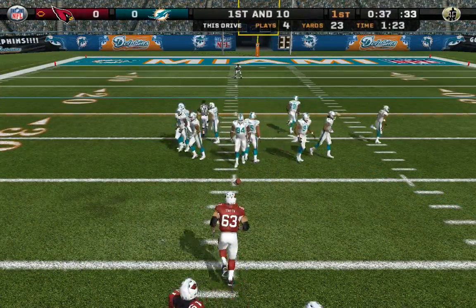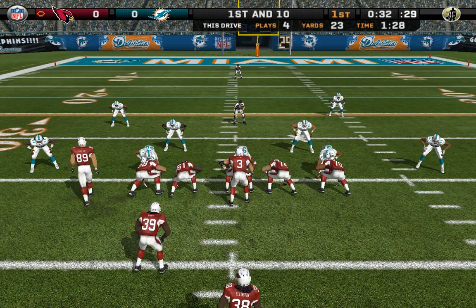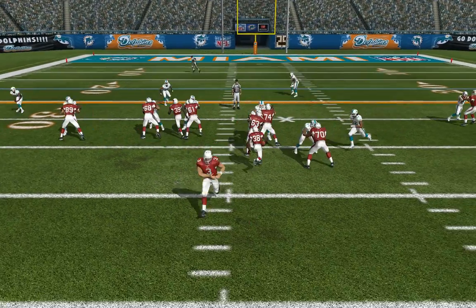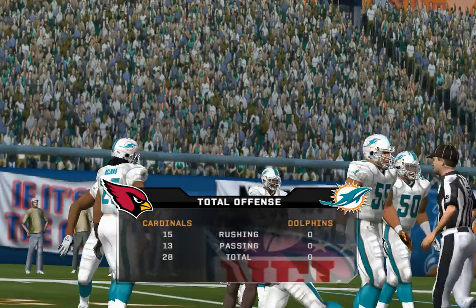First and 10. Ball on the 35-yard line. Give it to the halfback. Jones comes up to make the play at the 29.